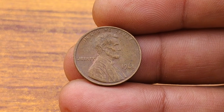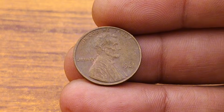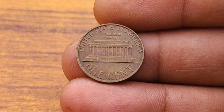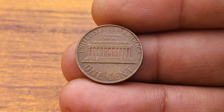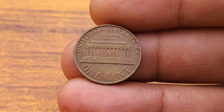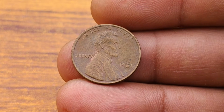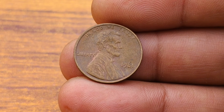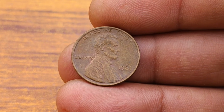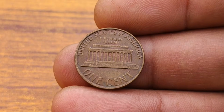By 1981, it was a staple of American coinage, with billions produced that year. But what makes this particular penny stand out is its lack of a mint mark, its condition, and, surprisingly, its color. Let's break it down. Pennies minted in Philadelphia in 1981 typically didn't carry a mint mark, unlike those from Denver or San Francisco. While this might seem ordinary, collectors are always on the lookout for unique features that set certain coins apart.